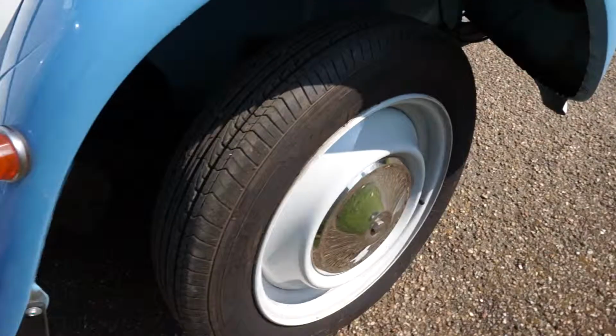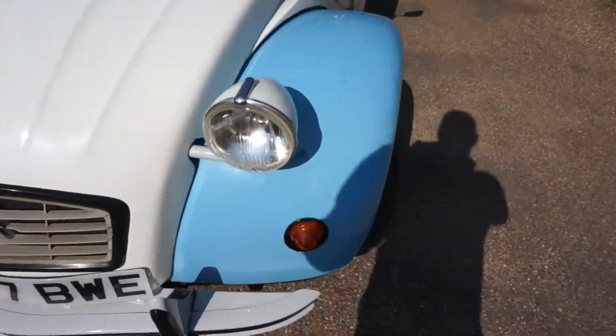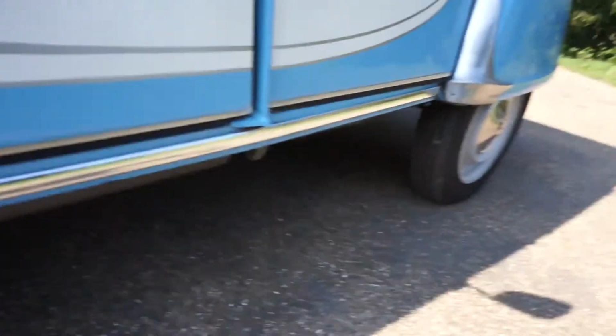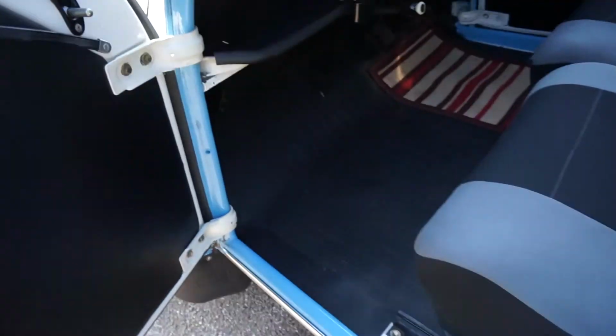All the usual areas are very good. Spare tyres are all near new. You can see the wheels are very good. Hopefully you'll be able to see underneath, all in very good order. Usual weak areas are all very good on this car. Mats are all very good.